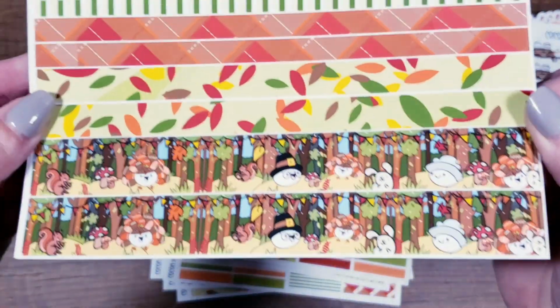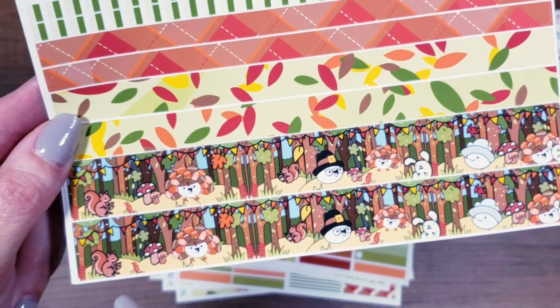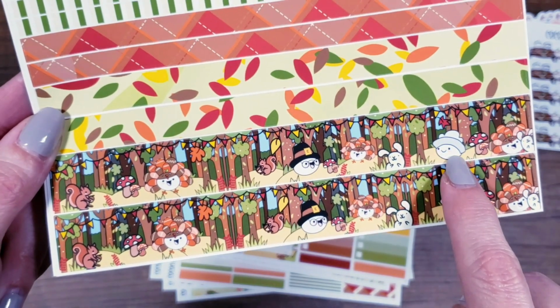And I designed this washi just for you, just so that you have a very full, very fun washi with some of the characters that aren't anywhere else in the kit. So you can look at them.